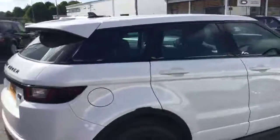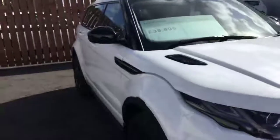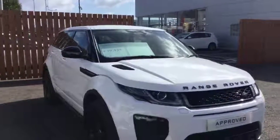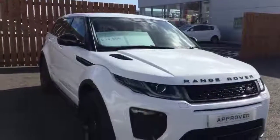Each and every one of our used vehicles will come with a 165-point check and also 7-day complimentary insurance. The vehicle is also still currently under manufacturer's warranty. On this particular vehicle, it's priced at £39,995. There's a £5,000 saving over the manufacturer's new list price.